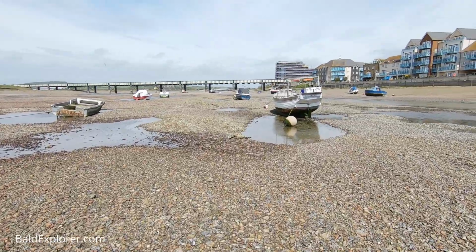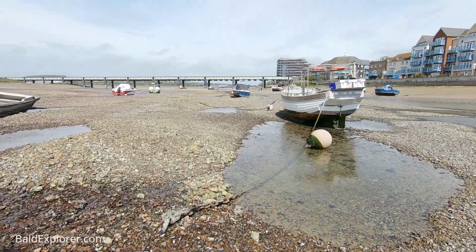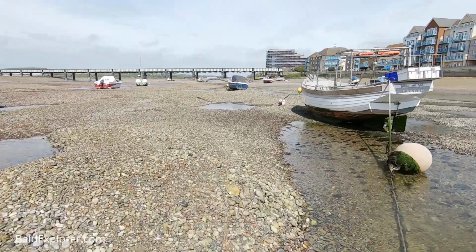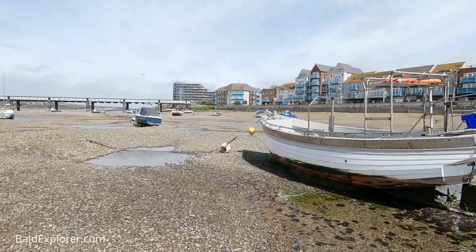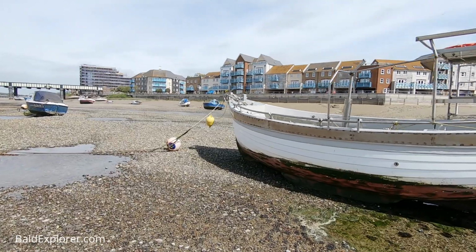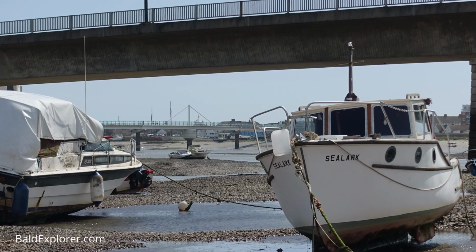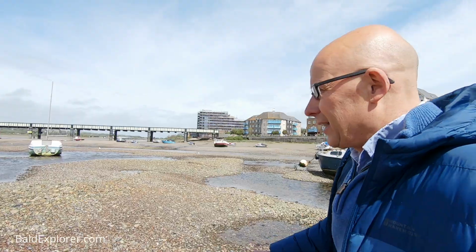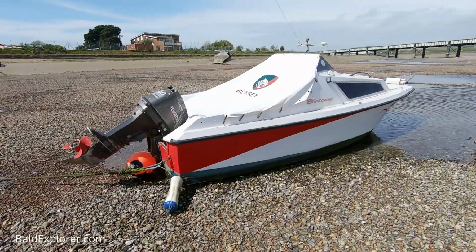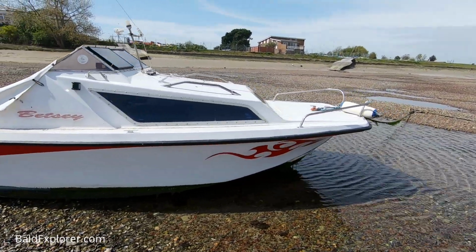Never ever done this before here at Shoreham, so it's quite fun. Another one here, Sheila and Saul, it says. I guess some of these are fishing boats and some presumably just pleasure boats. If you've got the money, why not? Let's just see where else this takes us. Here's Betsy, for example. Some lovely boats here.